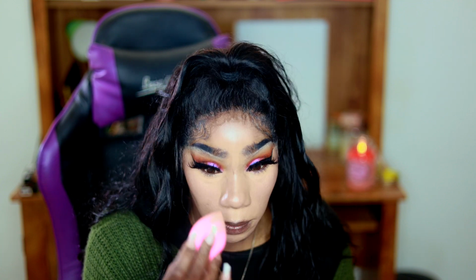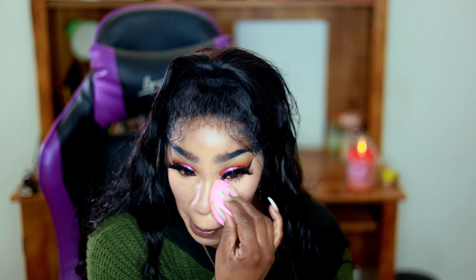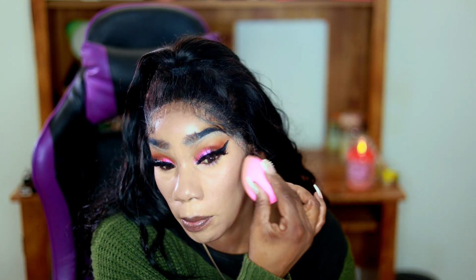You get 6 in this little bag, which you're literally paying $1 for each beauty blender. They will last you forever. I am obsessed with these beauty blenders. They are so soft. They literally remind me of a beauty blender. They're just, in my opinion, better. So definitely, if you are a beauty blender person, consider getting these Papas.